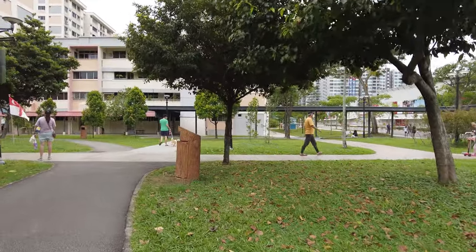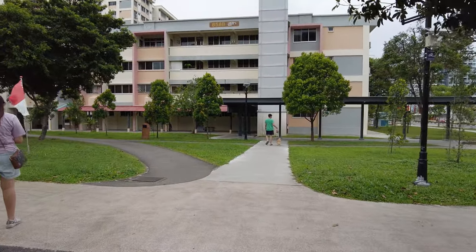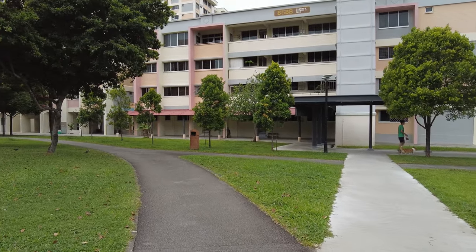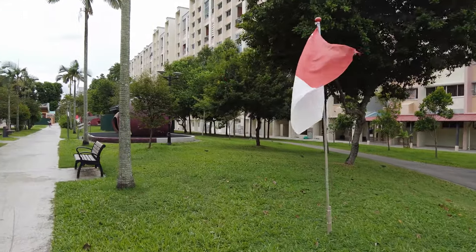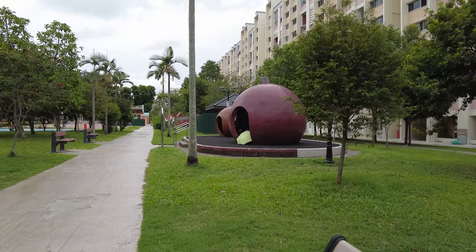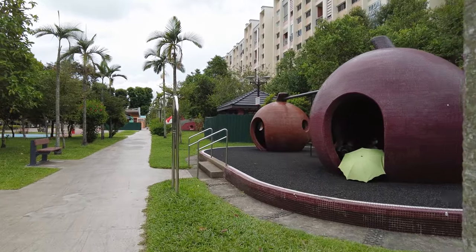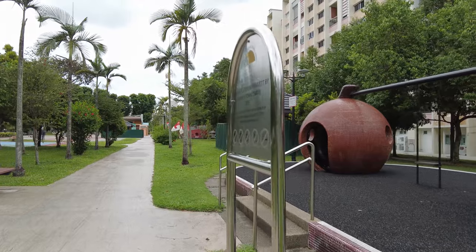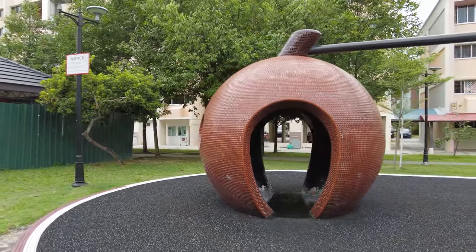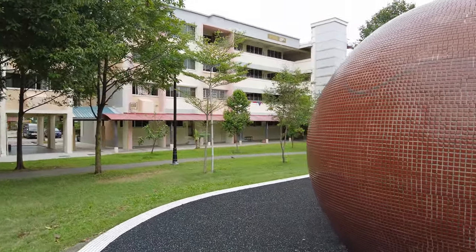So most HDB buildings there, you see over here, these government supported buildings. Most of those won't have a pool, but they often have one close by.